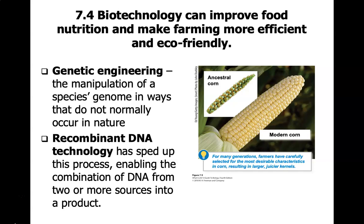But for hundreds, even thousands of years, people have been doing genetic engineering through a process of artificial selection. So basically, farmers and agriculturalists have been breeding plants for specific traits for a long, long time. And we have gotten many of our modern crops, farm animals, things like that, dogs, cats, through this process of artificial selection where we select for desirable traits.